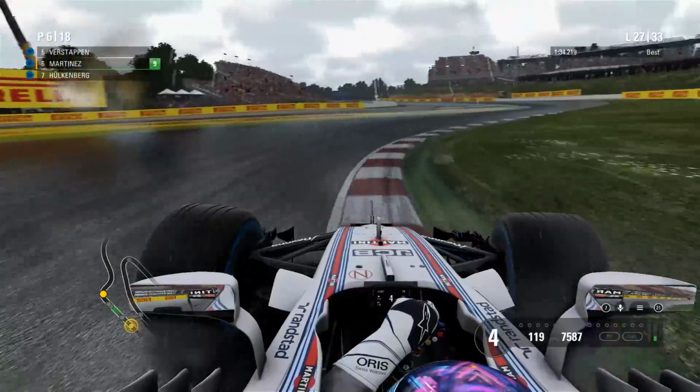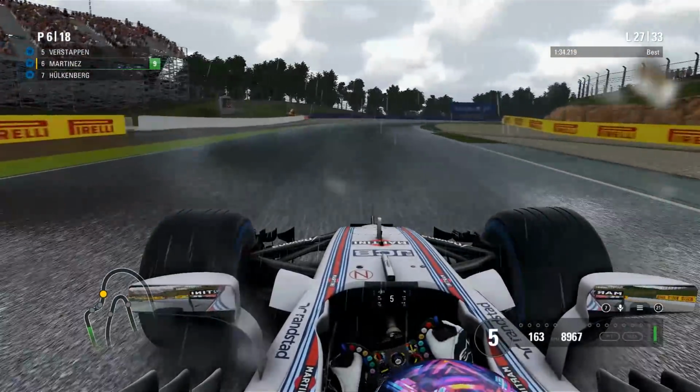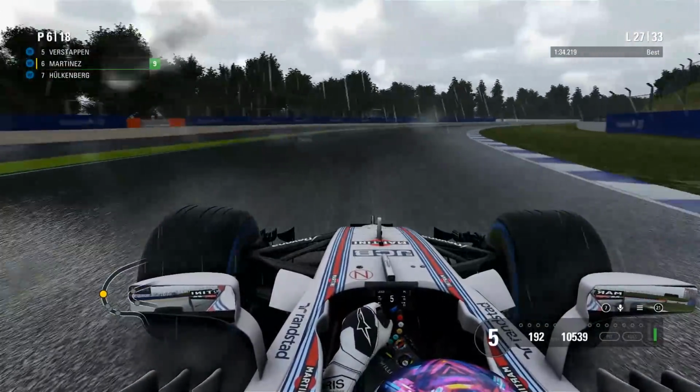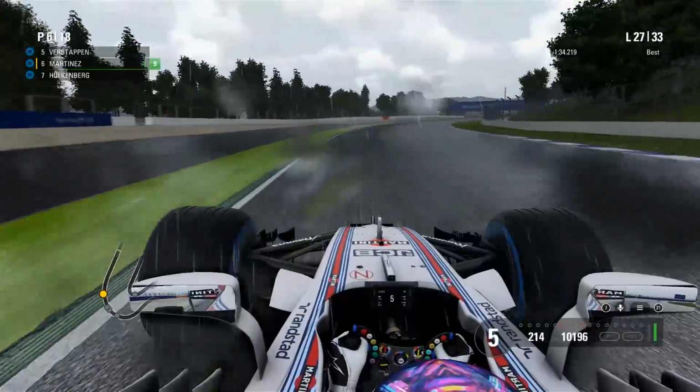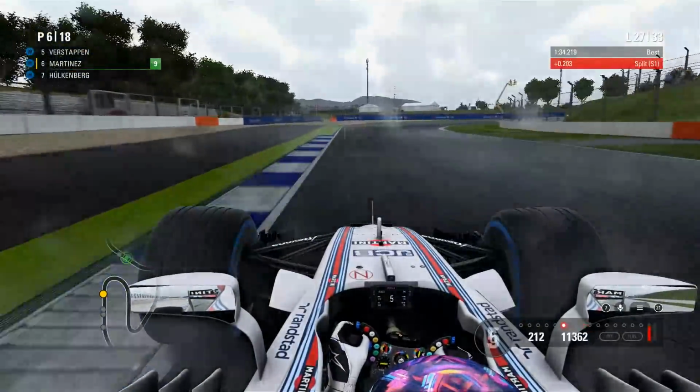Hamilton can't actually pass Hülkenberg as of right now, so that's doing me a massive favour and just giving me more time to try and retain this 6th place. But they're definitely closing on me slowly. They're catching up bit by bit, and that could get pretty intense towards the last couple of laps.